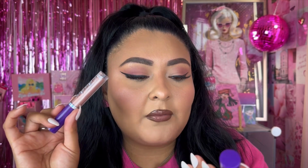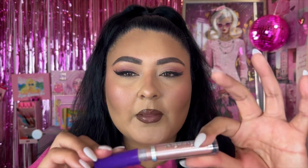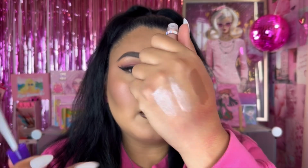We also have their highlighters. I picked up 2 of their Too Cheeky highlighters. I'd say my favorite one is this one in Enchanted. We also have this light one in Outshine. I feel like Outshine is just too light for me. It's just too light vibes. I'm not really into that type of shade for myself. So if I could go back, I would not purchase this one. I like this one because it's more on the medium, almost rose gold side. So I really love this shade here. Again, this one here is Enchanted.